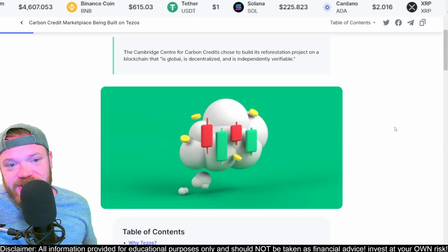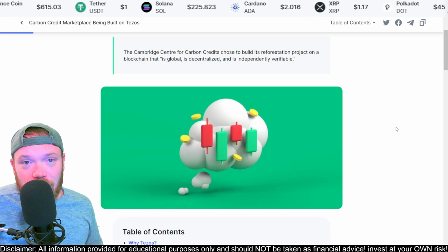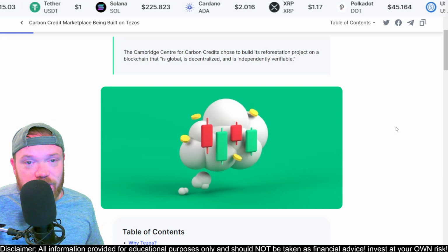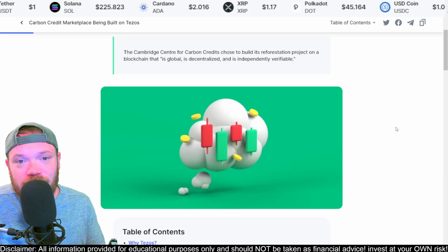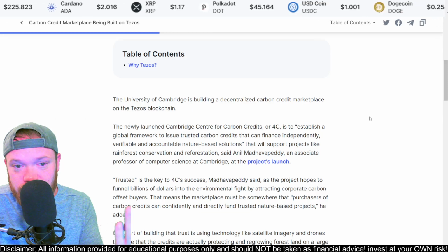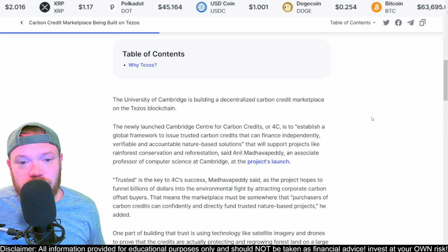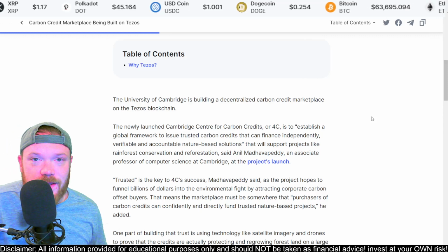So the Cambridge Center for Carbon Credits chose to build its reforestation project on a blockchain that is global, decentralized, and independently verifiable. So the University of Cambridge, you might have guessed, chose the Tezos blockchain. They are building a decentralized carbon credit marketplace on the Tezos blockchain.